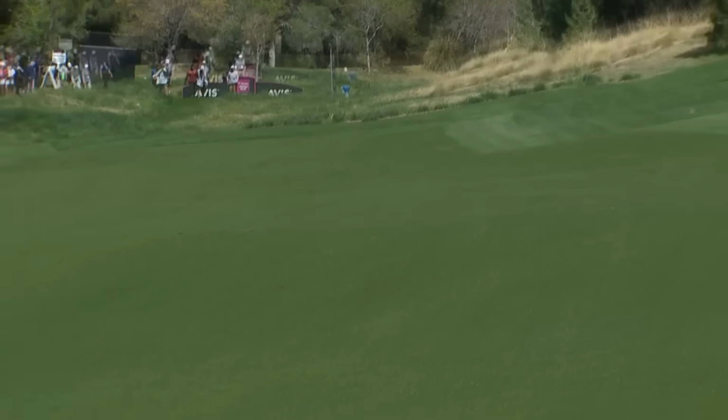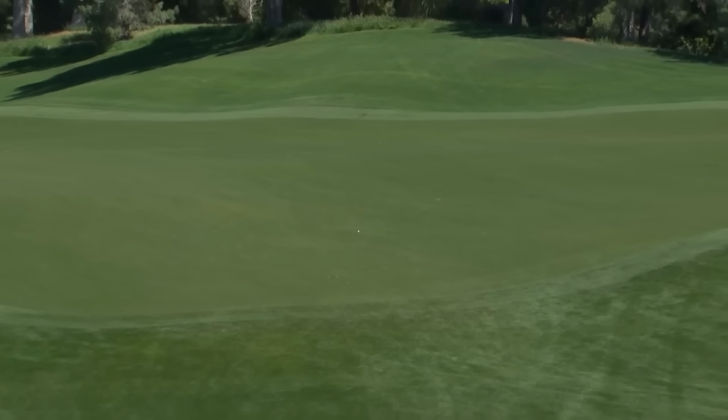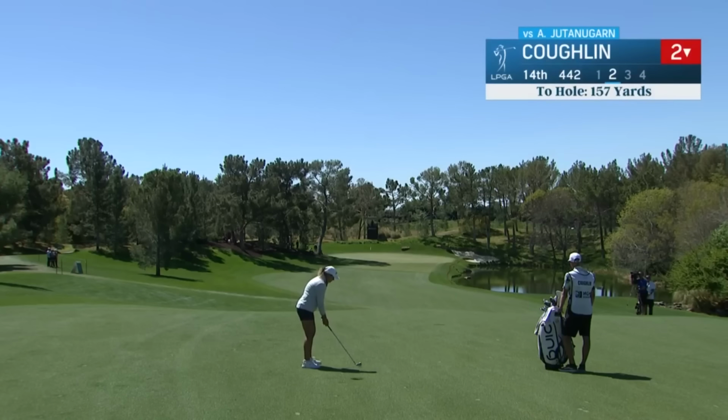Coughlin at 14. Yeah, going with the driver and her patented fade, taking it down the left side. I don't know if you can get close to this hole location. Tucked up on the left side towards the sort of front half of the green. I think you'd take it sort of whole, interesting chip.